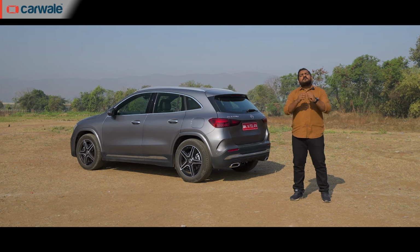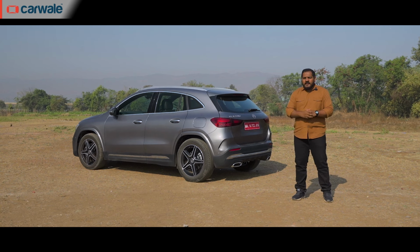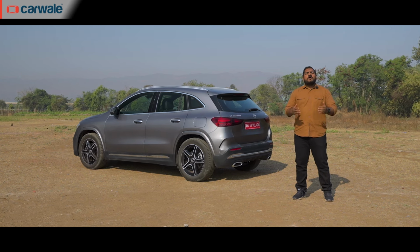But at the end of the day, if you still want to put your money on the GLA, you simply cannot go wrong.